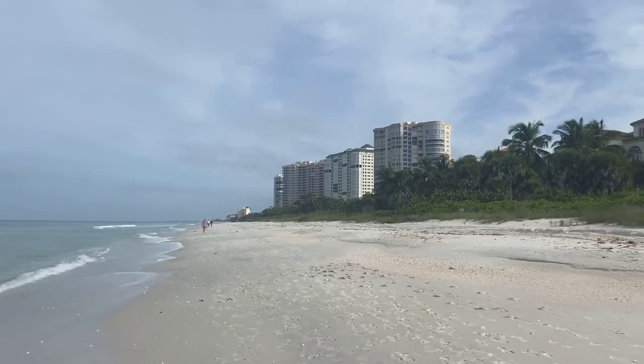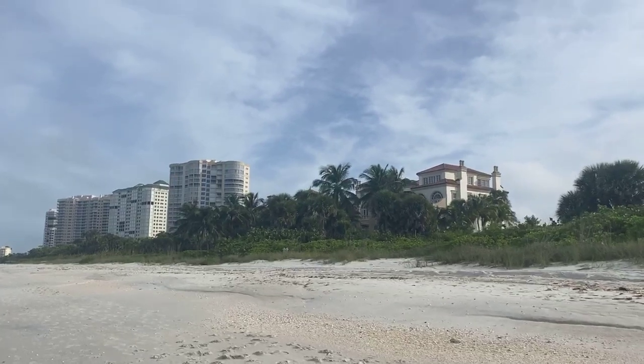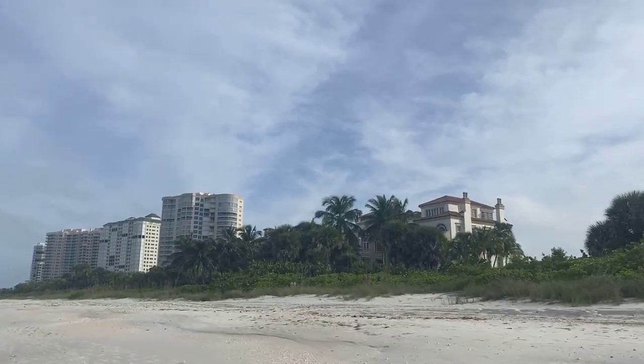Finally, some blue sky. Blue sky starting to shine through there. I love it.